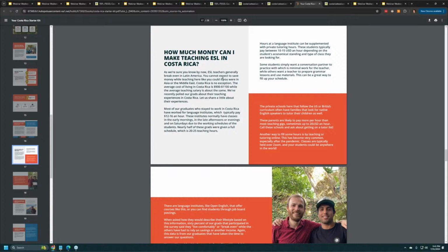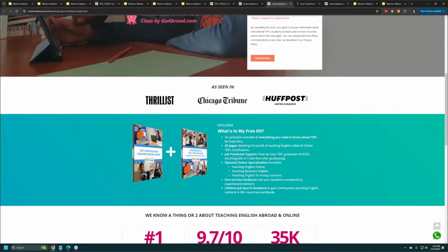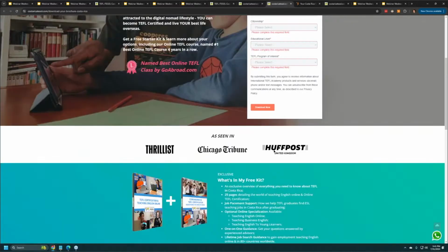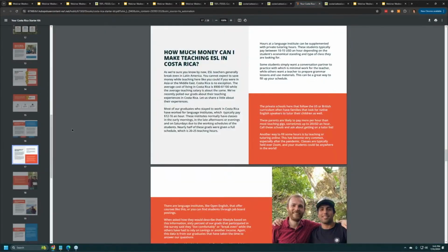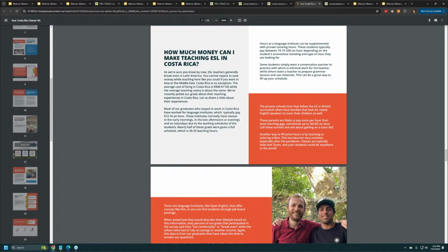So it's a high quality lead magnet because it gives them all that information that they want to know. And how do they know they're going to get that information? Because we listed it out here. That's perfect. That looks like a pretty extensive ebook or information guide. It also looks visually appealing.